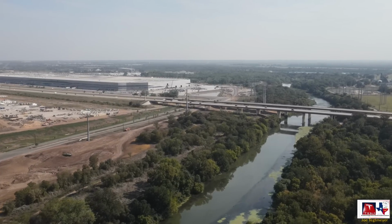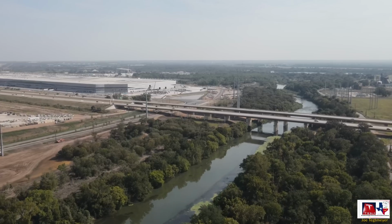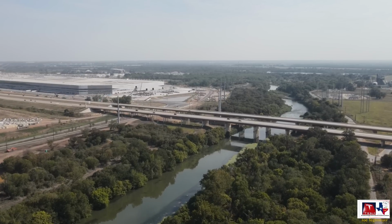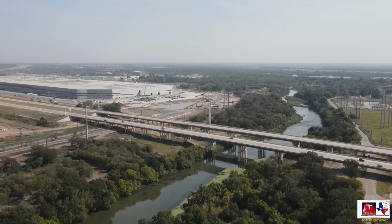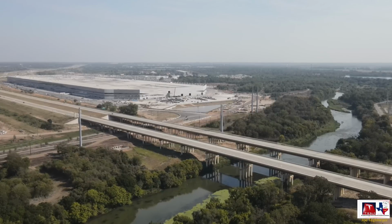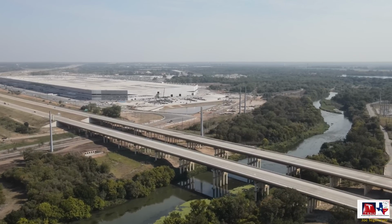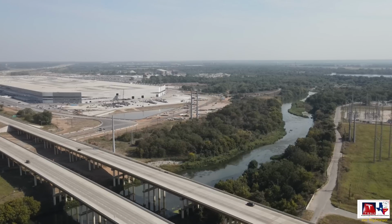So just off to the left-hand side, you can see that material storage passing by. The main factory, the south end where all the Model Ys are, the cyber pond, and where the steel is located as well. You can also see the proximity of the Colorado River to the south end of the main factory. And we'll continue the flight across this pretty empty highway today because it's the weekend.